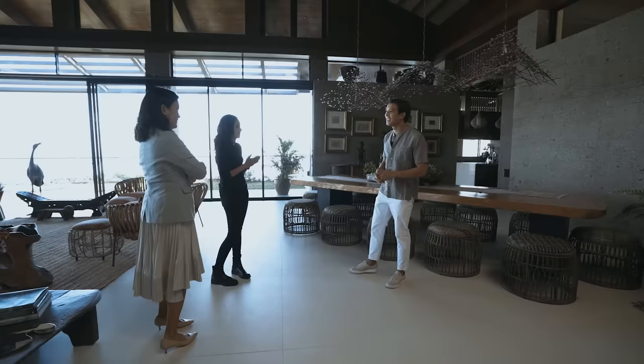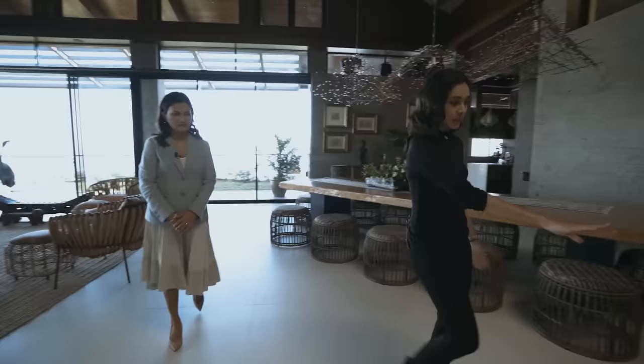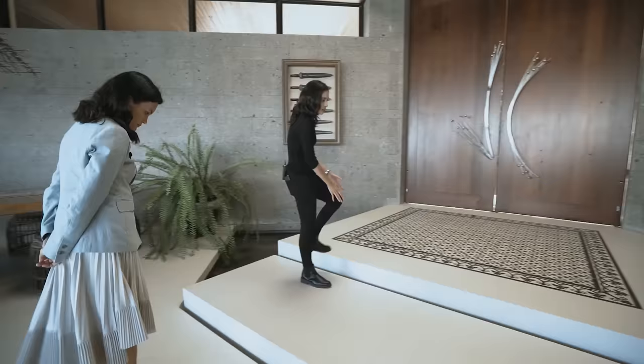Thank you. All right. Okay, so actually, we passed by one of the very interesting things that I found right off the bat. The stairs leading down here. So it's two steps down. But right, these are floating steps. That appearance that it's floating. Yeah, so this is really cool.